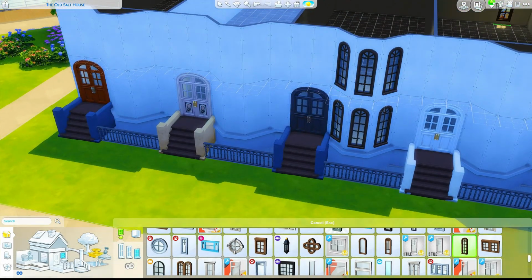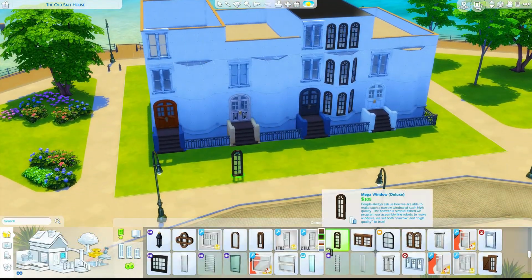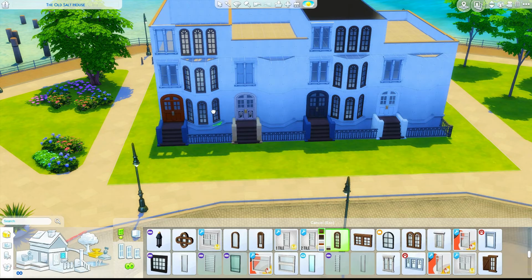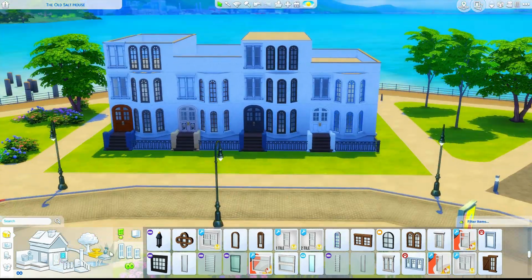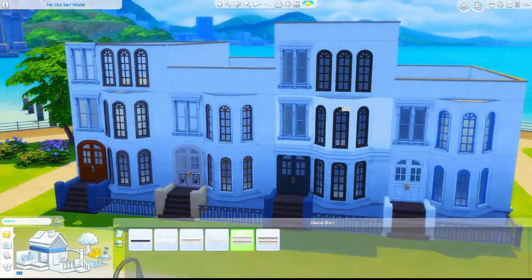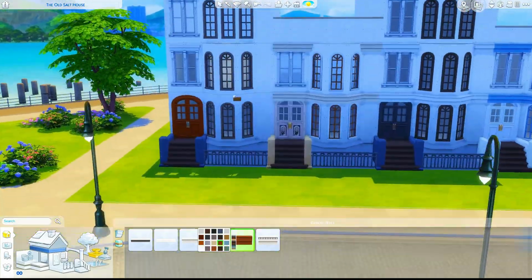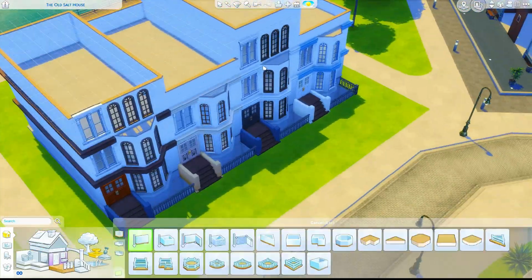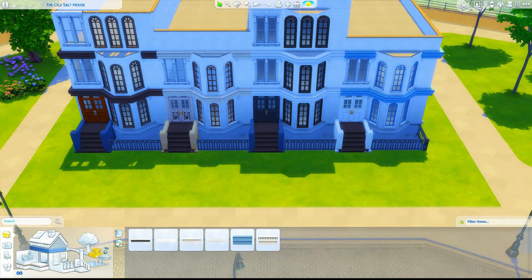There's 4 floors, I think. There's 3 floors. The very top floor I did not furnish at all. I left it as kind of a studio sort of look upstairs with an open window and whatnot. So you will have to go ahead and furnish that if you want to. But otherwise, the rest is furnished. Yeah, like I said, I had a lot of fun recreating this.